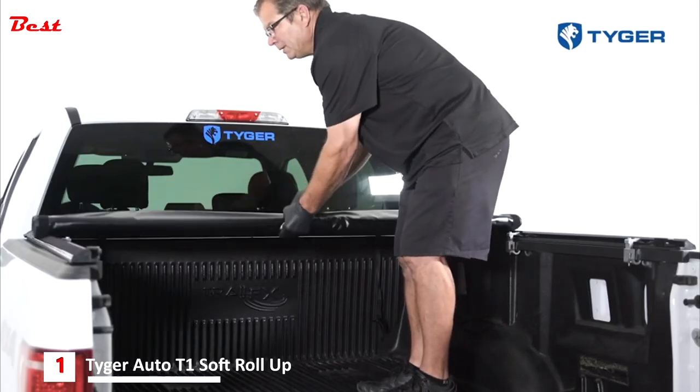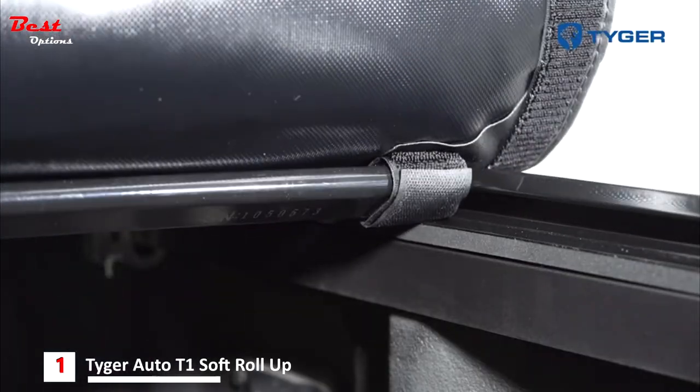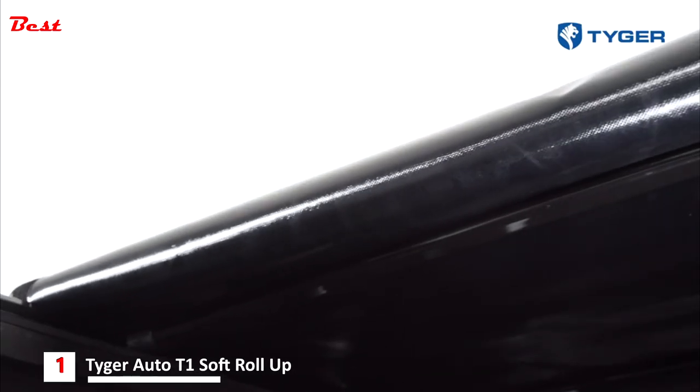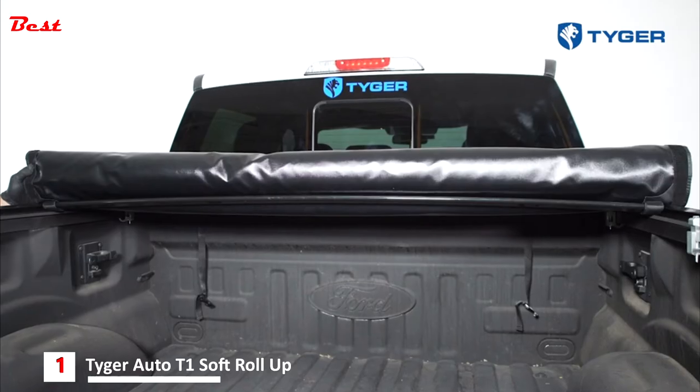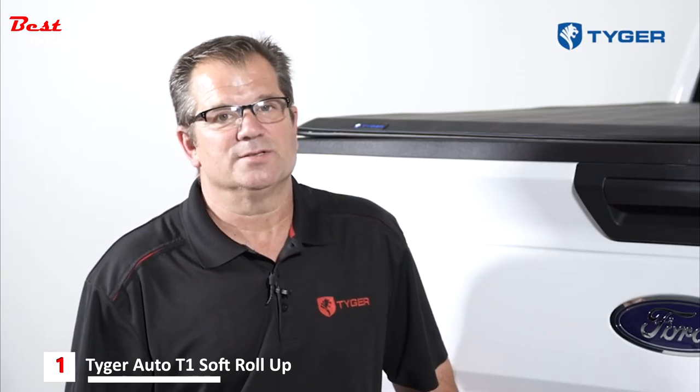Make sure that the ends of the crossbars are resting on the side rails as you're rolling the cover down. After your cover is rolled out flat, you want to make sure that your crossbars are arched upward to avoid pooling of water. The side rail position is important in order to close the cover.